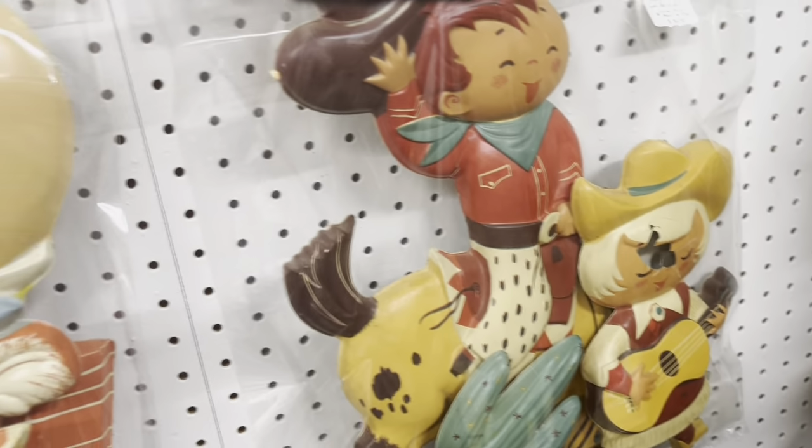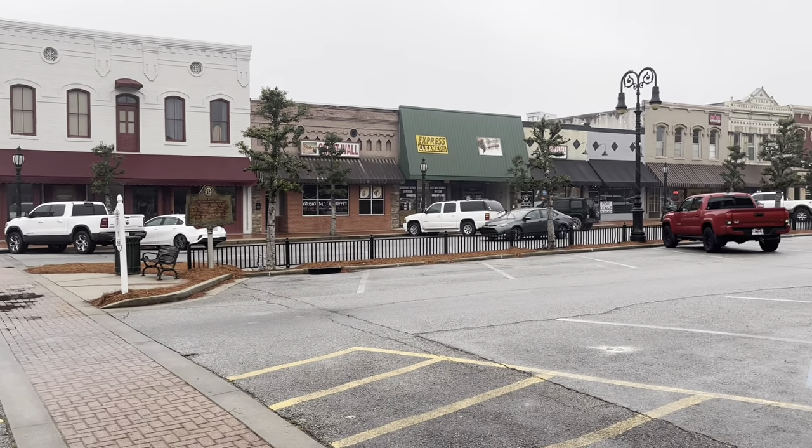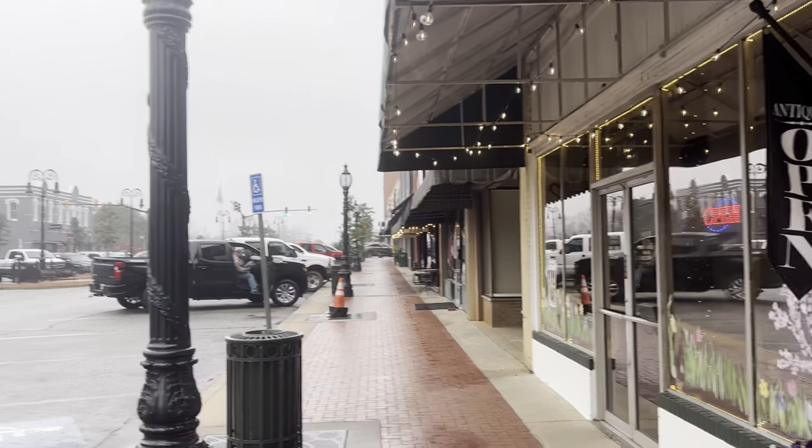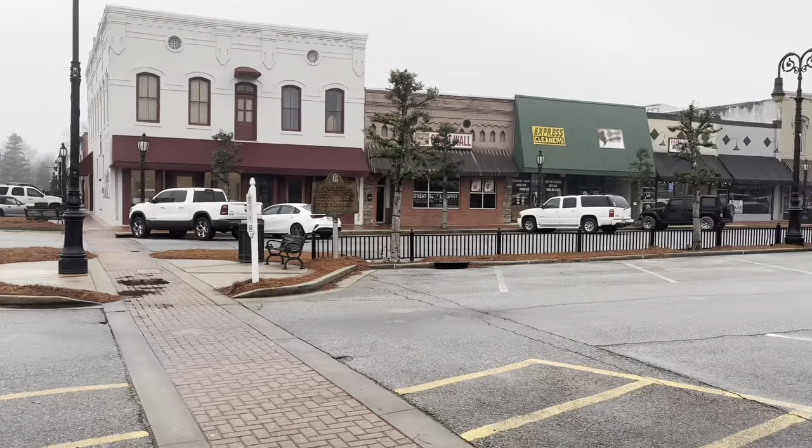I did want to note we are currently at another antique store I popped into. Did spot this Barbie. So here's the downtown Barnesville. It's very, very small, but very cute, honestly.